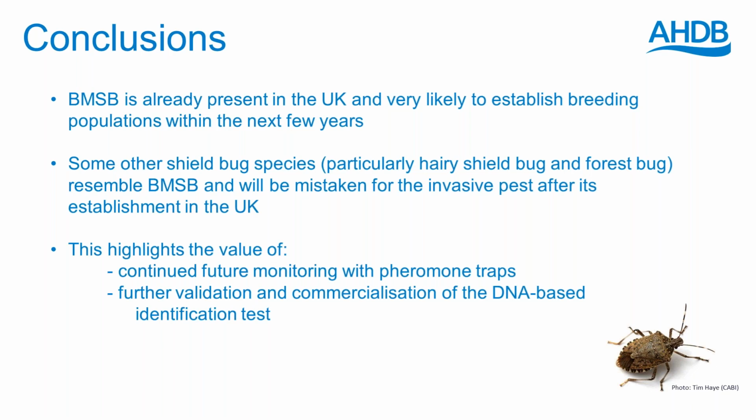Unfortunately, some of our native shield bug species or other invasive species tend to be mistaken for brown marmorated stink bug. And so there will continue to be false alarms and misidentifications in the future. But hopefully the new DNA-based tests will help with that. And I think all this highlights the value of continued future monitoring. So I hope that we'll get funding to continue using pheromone traps to monitor for the pest, but also that we'll be able to further validate and commercialize the DNA-based identification test.